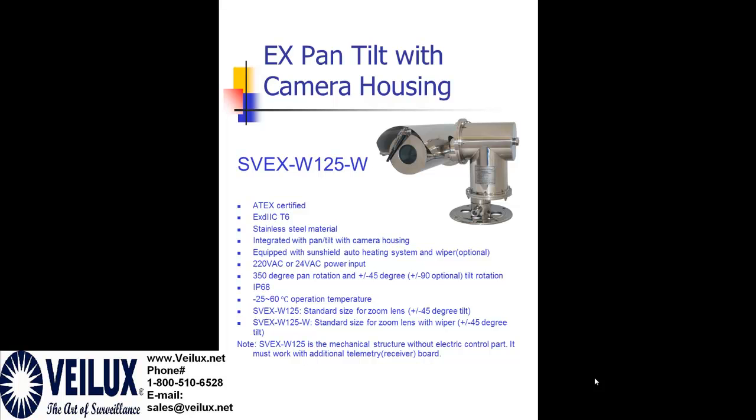Please note that the SVEX-W125 and the SVEX-125 or W125-W is a mechanical structure without the electronical part. It must work with an additional telemetry receiver board in order to control all the functions of this unit.